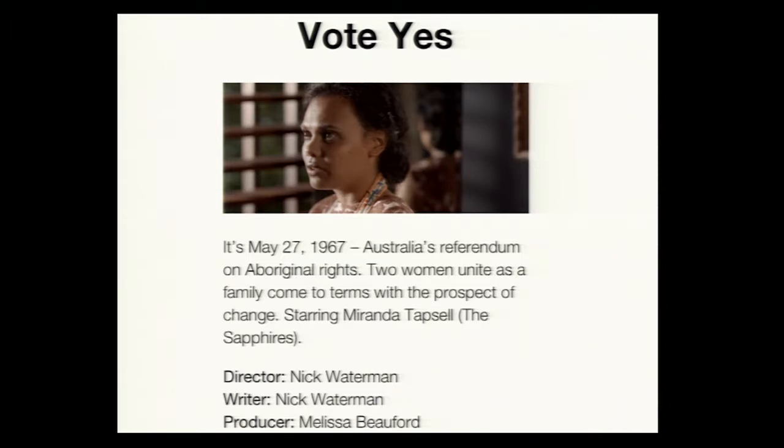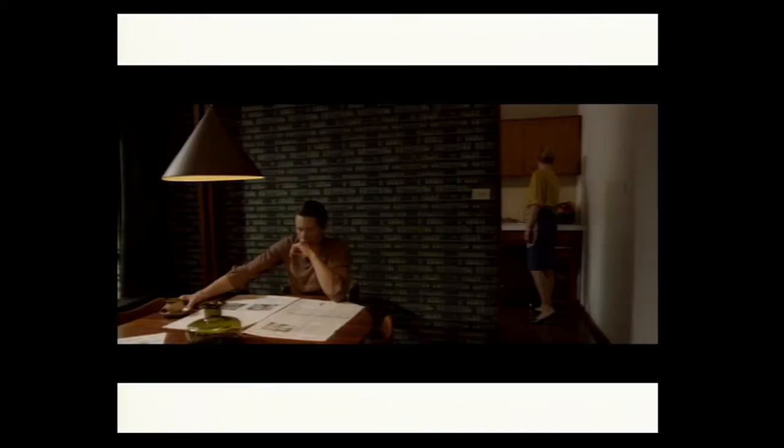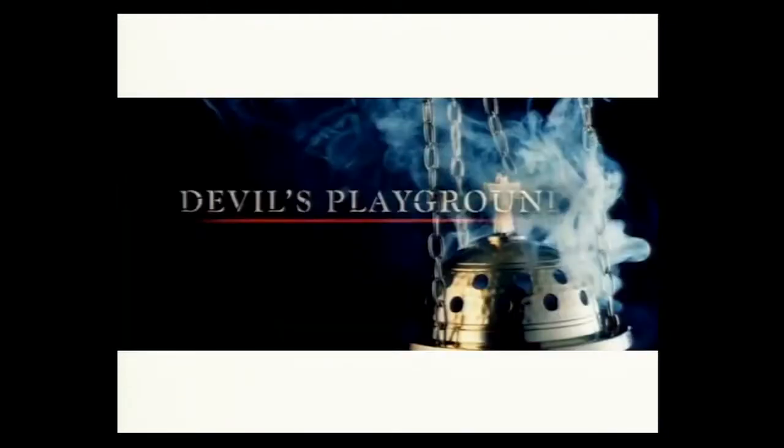It opened at Flickerfest. It premiered this year in January, and it's been travelling around Australia. It stars the delightful Miranda Tapsell from the Sapphires. And if you look very closely near her face, do you recognise those louvers? It also stars the Jack House. So there it is.